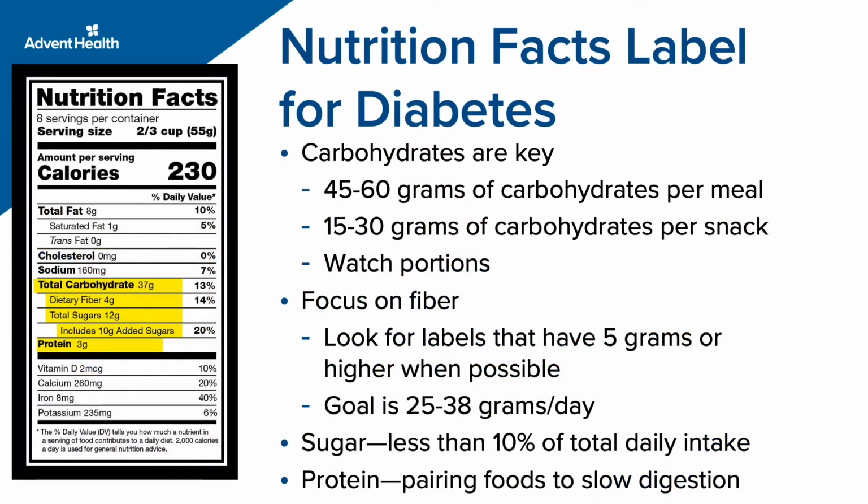What I look for when I'm looking at diabetes is that total carbohydrate amount. I'm looking at the fiber. I'm looking at the sugar, more importantly, that added sugar that we talked about. And then I'm also looking at the protein, because all of those are going to affect diabetes, right?